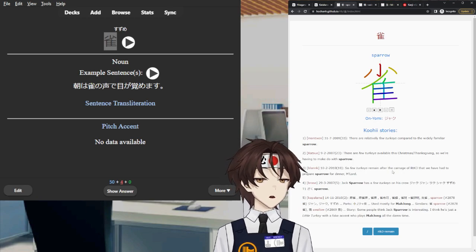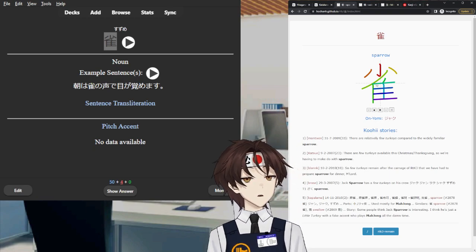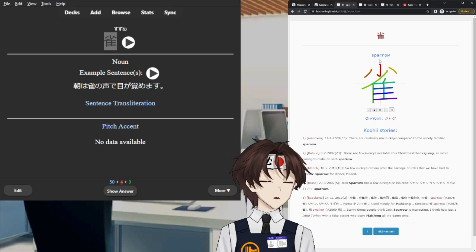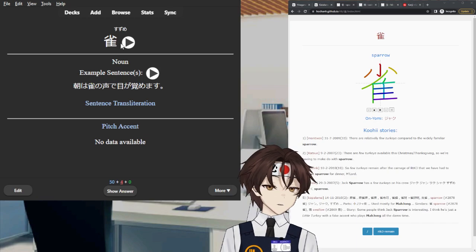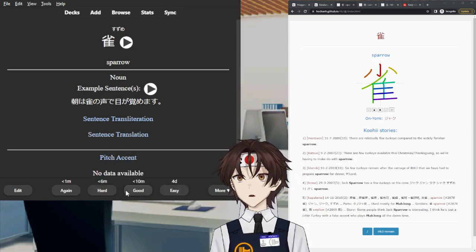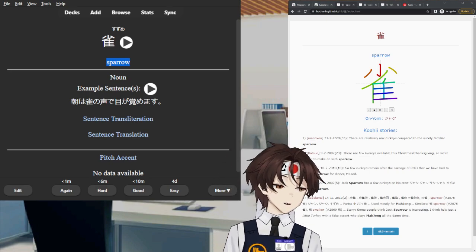These guys are probably just playing with me at this point. But I'm going to assume that this is a bird cage, and this is just a small bird flying into the bird cage. So, small bird, bird cage, sparrow. All right. And because it's on its own, I don't even need to click the play button here to know the meaning of this word. It's sparrow. Go answer sparrow, right?